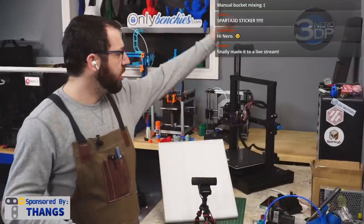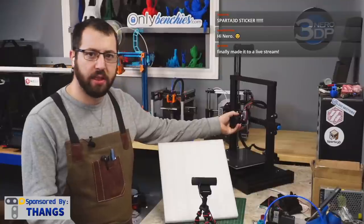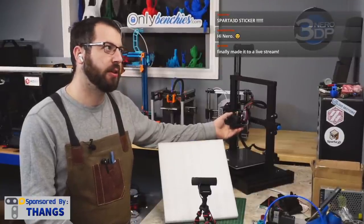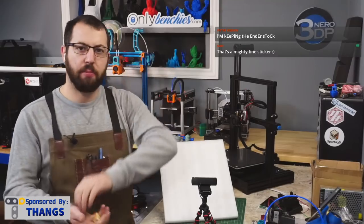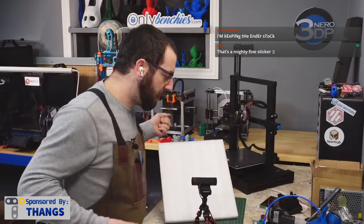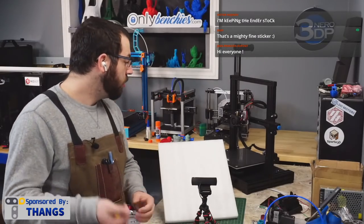So tonight we're going to be doing some Ender 3 modding, because I have to rip this, how can I word this, not properly functioning hot end extruder combination off of it. And we have to put something new on it. I have a bunch of gubbins here on my bench. I have an extruder that should work because it's a Mobius.